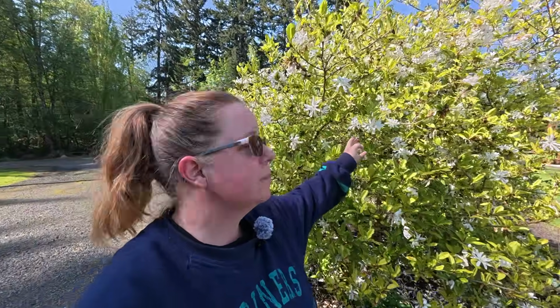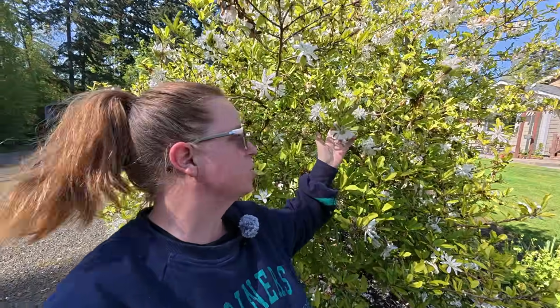Hi guys, it's Erin. Today I want to take you guys around on our April farm and garden tour. It's a beautiful blue sky day that doesn't happen all that often, so we're going to take advantage. I wanted to start right here just because of this magnolia tree, it's a star magnolia.